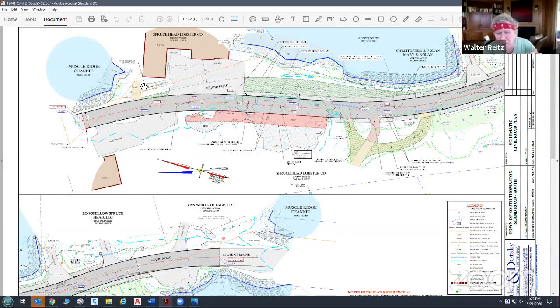How much of this, which seems new to me, is contemplated in our cost estimate for the project?